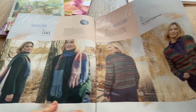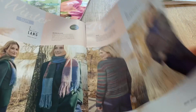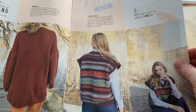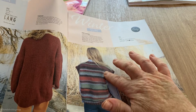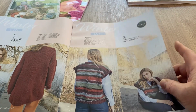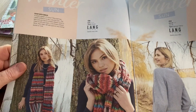We've got this little jacket. Well, I'd call it a cardigan, but jacket. And we've got this wrap over cardigan. And this, not keen on the sleeves. If it went up, but I'm not a cap sleeve person. I always feel like cap sleeves, even if you're the skinniest person in the world, make your arms look fat. That's just my opinion. Obviously not everybody can share it.